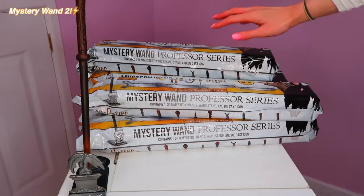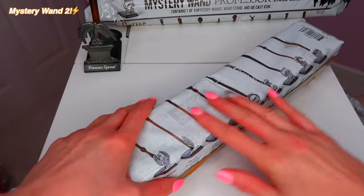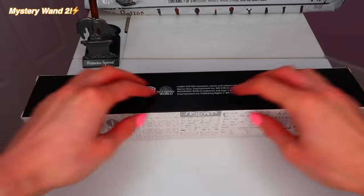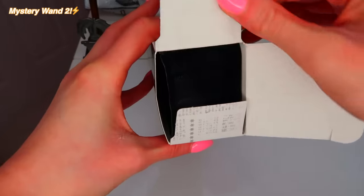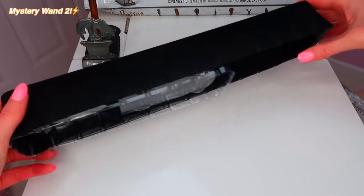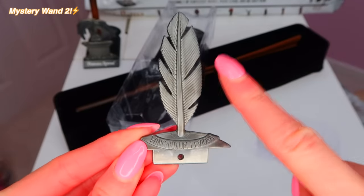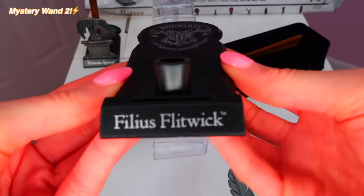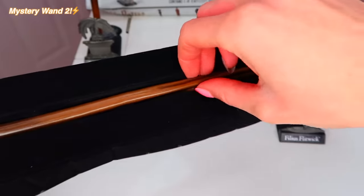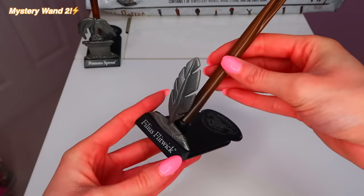Okay, wand number two. I'm actually gonna go for this one right in the front. And it says Wingardium Leviosa. So my guess is Flitwick. Yes, Filius Flitwick. That's a cool looking wand. Okay, so there's our second one, guys. Flitwick, let's tick him off.